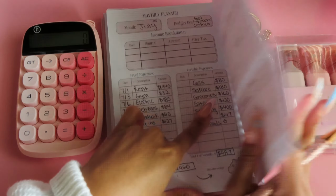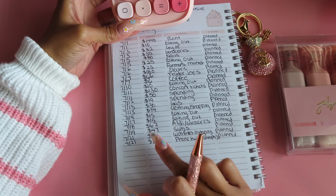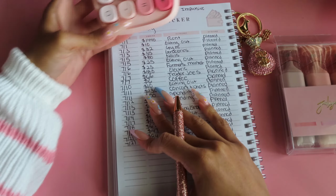So if I want to go through and see how much I have left for groceries, I can do that as well. So I spent $35 the first week of the month, the second week of the month $23, and then I also spent $66 here on Trader Joe's, and then I also went grocery shopping again and spent another $62 on my Aldi here. So just from that, I can already tell I went over my grocery budget by about $20 here.